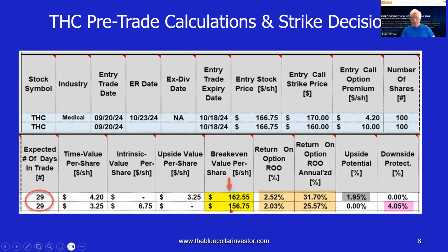And that's different than the break-even price point of $156.75. That will give us much greater downside protection to the break-even price point. But I'm not interested in breaking even. I'm interested in generating cash flow. And that tells us, once again, that we are guaranteed that 2.03% for selling the in-the-money 160 call as long as it doesn't drop in price by 4.05%. So that gives us an idea of using the in the money and the out of the money strikes.